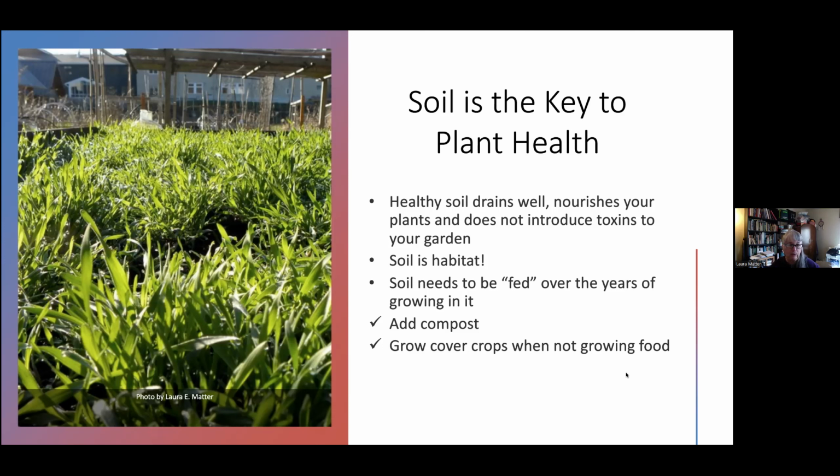This was at Picardo Pea Patch where I used to garden. And it got turned under, and then that adds nitrogen to the soil. It also adds food for all those microorganisms, and it also adds sort of structure to the soil. So super important to think about soil's habitat and how you go about keeping that healthy.